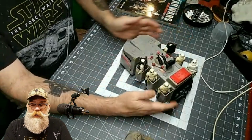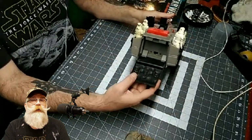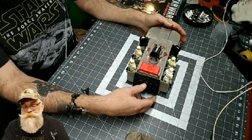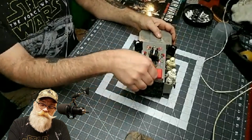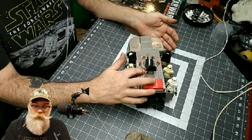But the neat thing about it is it has a little trunk here, so you can put some junk in the trunk. You put a little R2-D2 in there or whatever. That's what people usually do. Battery cover there. It takes a C battery, and it makes the noises. Each button makes its own noise. Let's see if you can hear this.